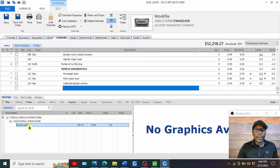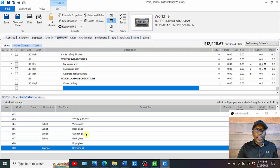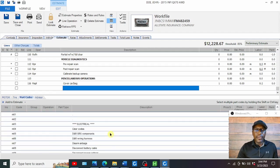And we see here, cover car. We're going to add it to the estimate. Then where do we find the rest of the part codes? Let's go to our part codes, and let's go all the way to the top.